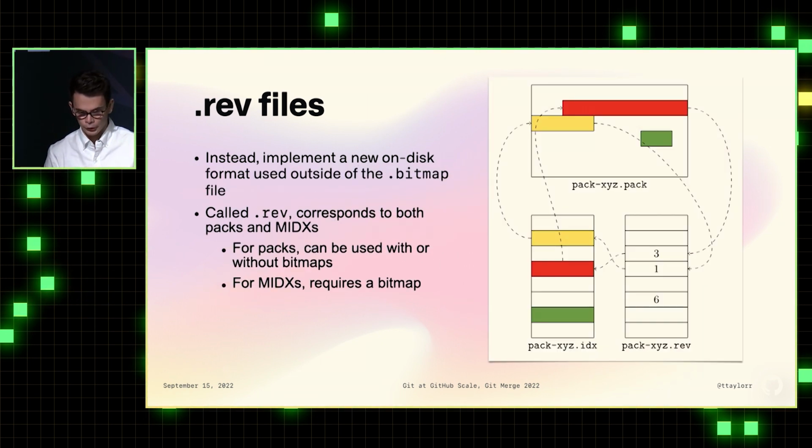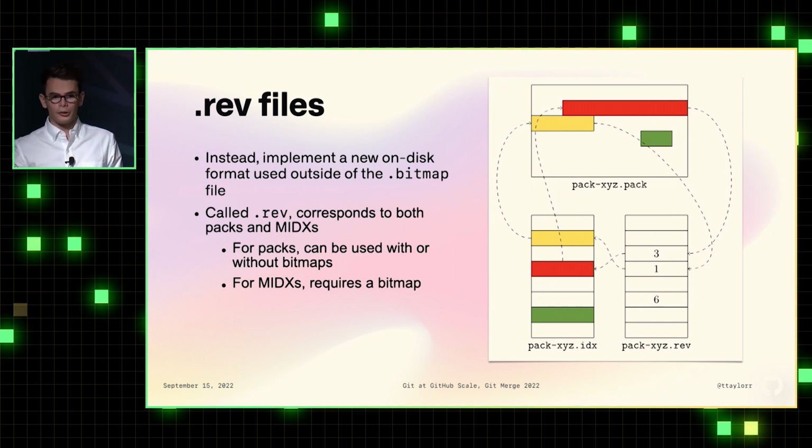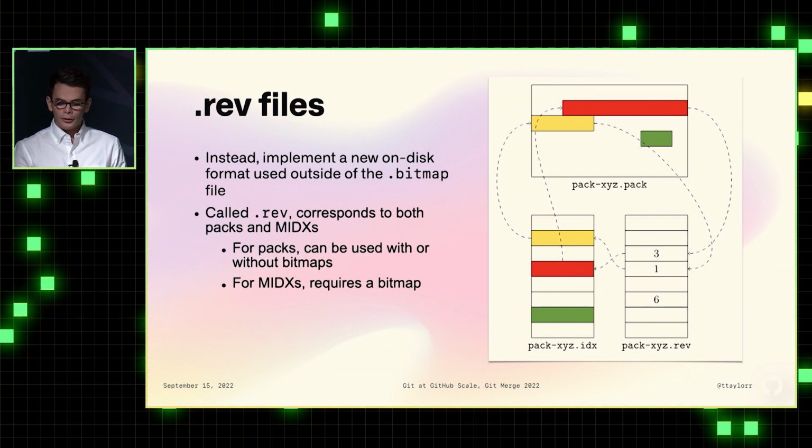This is a little bit of what it looks like. Here you can see I've drawn a pack with 3 objects, a red, yellow, and green one, which appear in that order in the pack. But in lexical order, you can see the yellow object precedes the red one, which precedes the green one. So if you're looking at the yellow object in the pack and you want to know what order it appears in lexically, you can just follow the arrow to the reverse index and read off that value 1. And then if you look at the array subscript 1 in the index file, there's the yellow object.